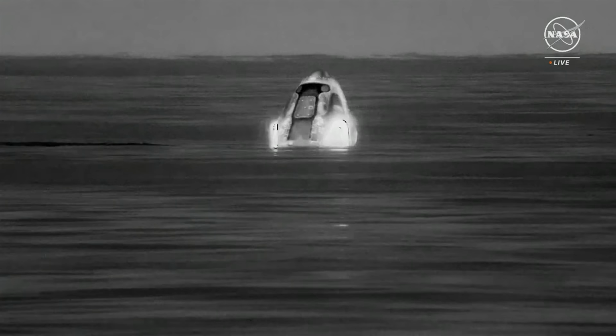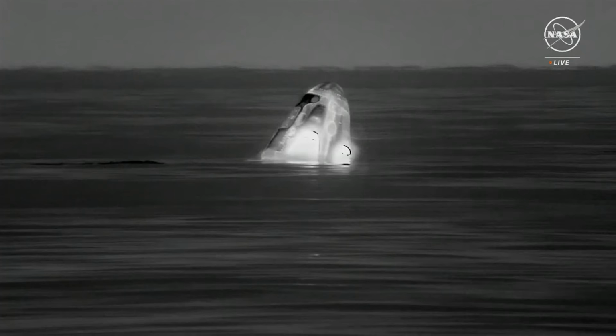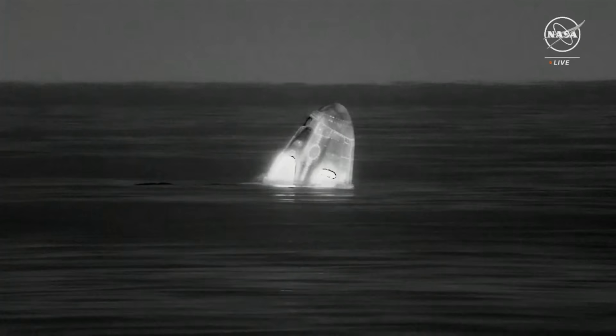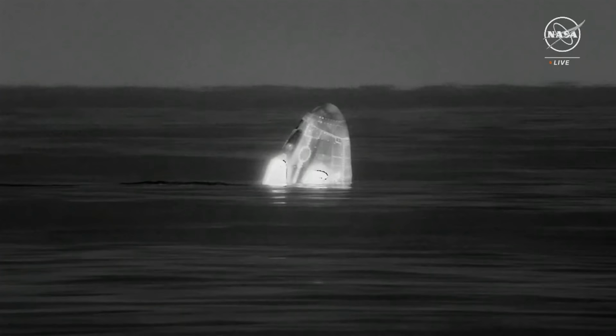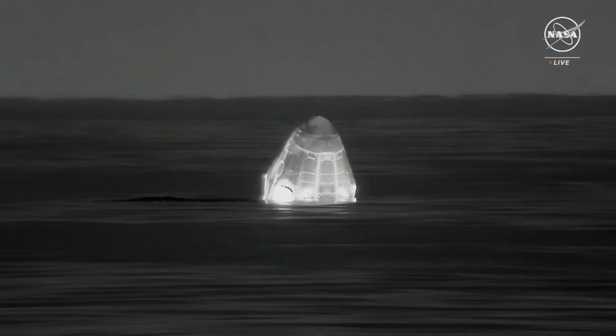But once recovery vessel Megan gets closer to the capsule, we'll be able to have not thermal, but just regular views, because those vessels on their way, the fast boats as well as Megan, have lights, and bright lights at that. So we'll be able to see better views of Dragon. But that takes several minutes, as the recovery team has been waiting 3 nautical miles away from the splashdown site. So it'll take a few minutes for Megan to chug along over to recover the Crew 7 team.